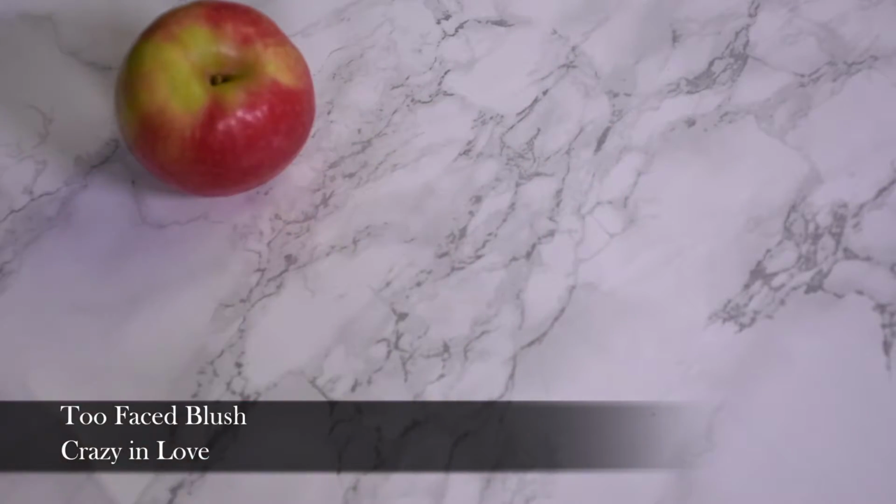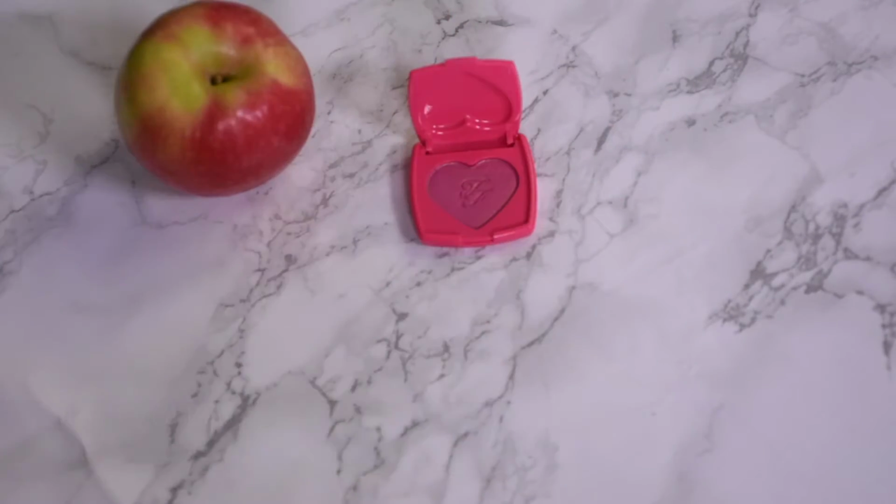Another Too Faced blush, this one in Crazy in Love. Oh, should have done this look for Valentine's Day, I guess. And it's more of a hot pink, and it's used to darken the outer part even more and goes in the crease a little. And just patting that on with a flat shaded brush.